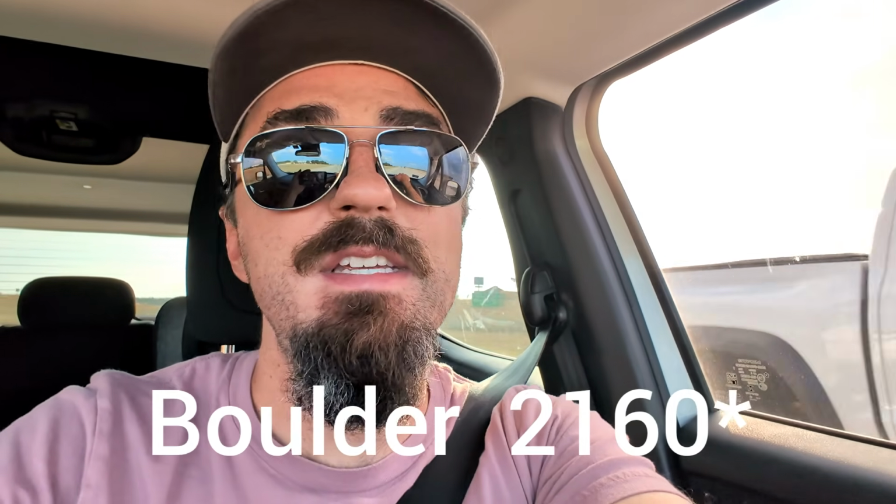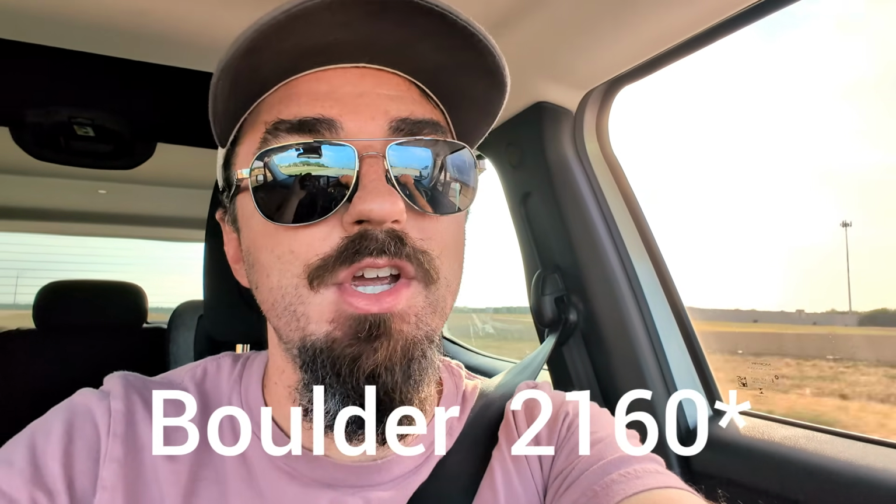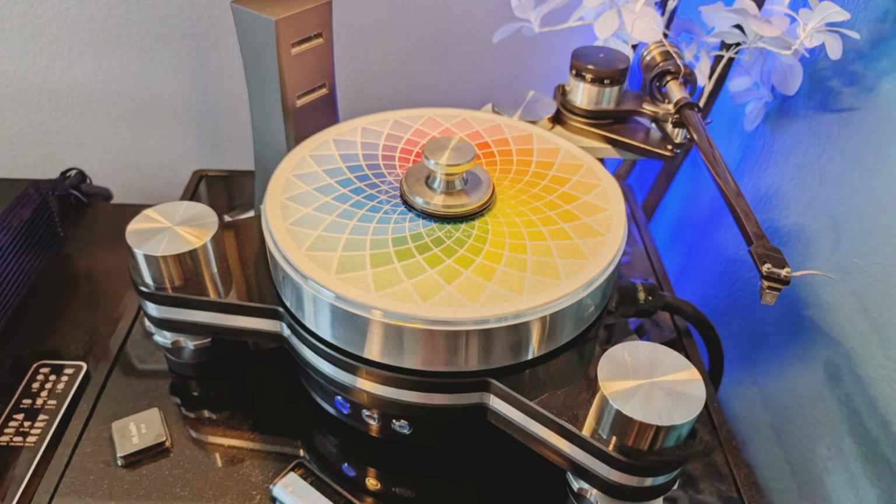But if you recall, I mentioned his primary system. He still has the Rockport speakers, that hasn't changed. He still has the wonderful Boulder stereo amp, the 2060, I believe. That hasn't changed. The same Audio Research preamp and phono stage and VPI Avenger, that hasn't changed.